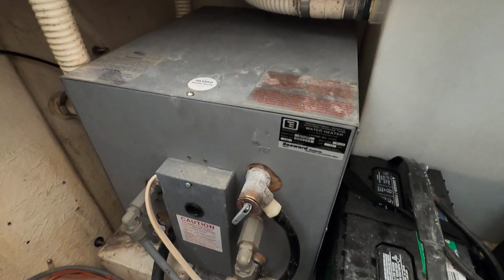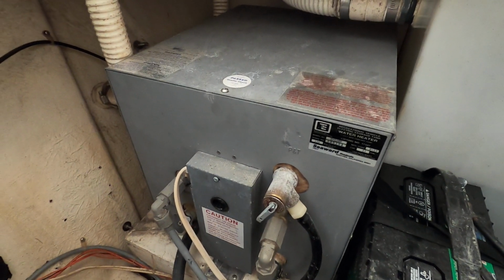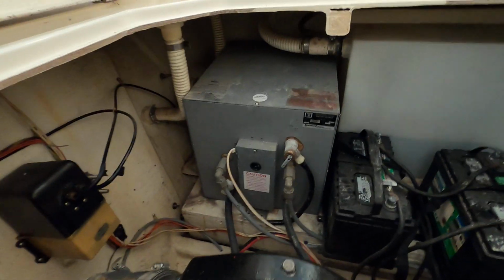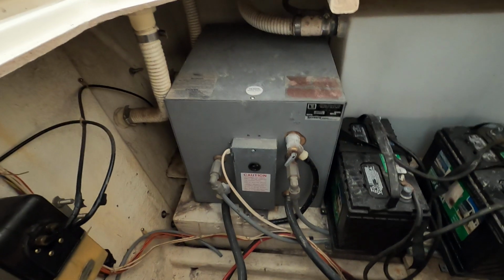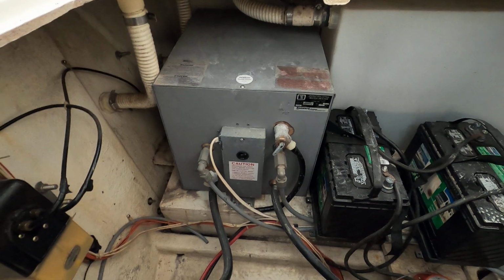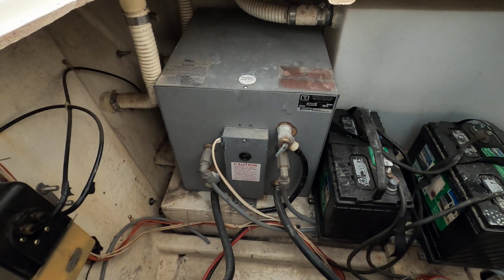We've got a Seaward 11-gallon dual source hot water heater. The dual source basically means, see those black hoses? These two right here? That's circulating your engine water through the hot water heater and basically just using it in lieu of a heating element. So if you're away from shore power, simply running your engine for a little bit will make you 11 gallons worth of hot water.